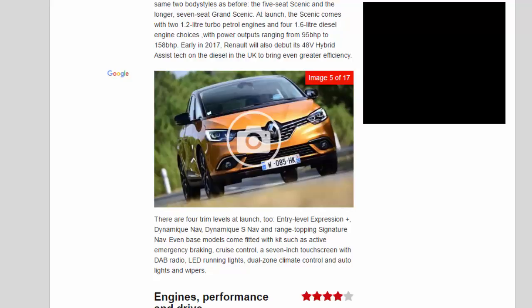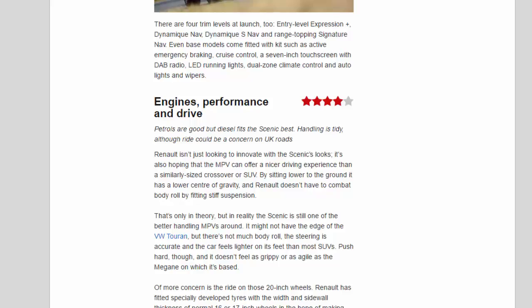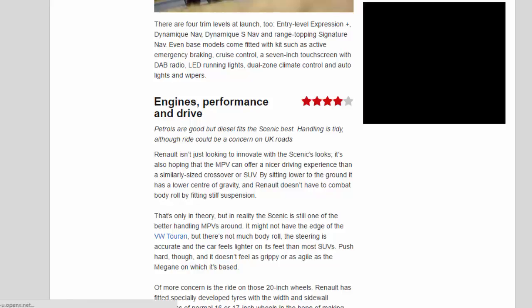There are 4 trim levels at launch: entry-level Expression Plus, Dynamic NAV, Dynamic S NAV and range-topping Signature NAV. Even base models come fitted with kit such as active emergency braking, cruise control, a 7-inch touchscreen with DAB radio, LED running lights, dual-zone climate control and auto lights and wipers.